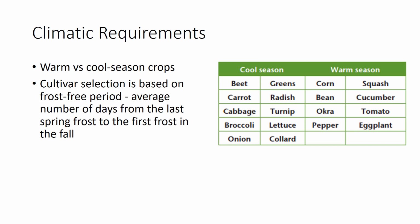All plants have an optimum temperature range for peak efficiency, which generally differentiates between warm and cool season crops. The frost-free period is the average number of days from the last spring frost to the first frost in the fall. This is the main selection criterion when selecting a cultivar because without the proper temperature, there is no growth and the grower has limited means of affecting temperature under field conditions.